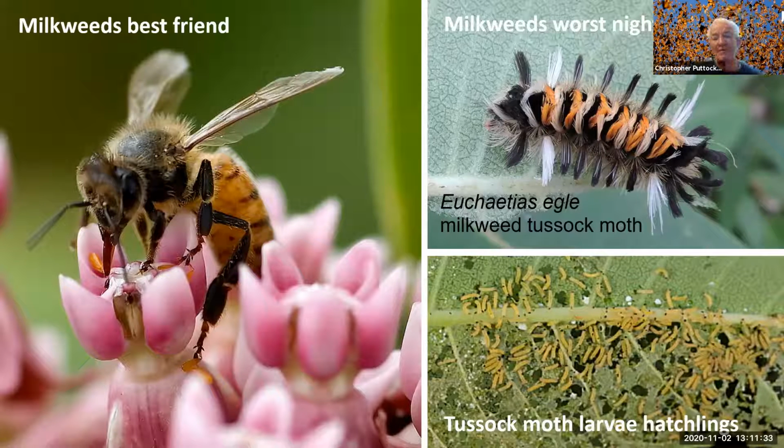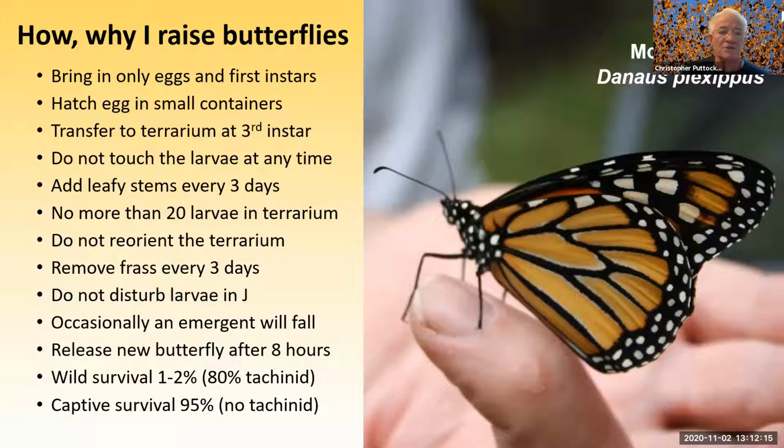The milkweed's worst nightmare, I believe, is the tussock moth. And unlike the monarch, which will generally lay 1 or possibly 2 or 3 eggs on a plant, the tussock moth will lay thousands of eggs on a plant, on a leaf, and it would devour the whole plant really rapidly. And so there's hatchlings at the bottom right, which are probably a day old or less, and then the adult larva is on the top right.